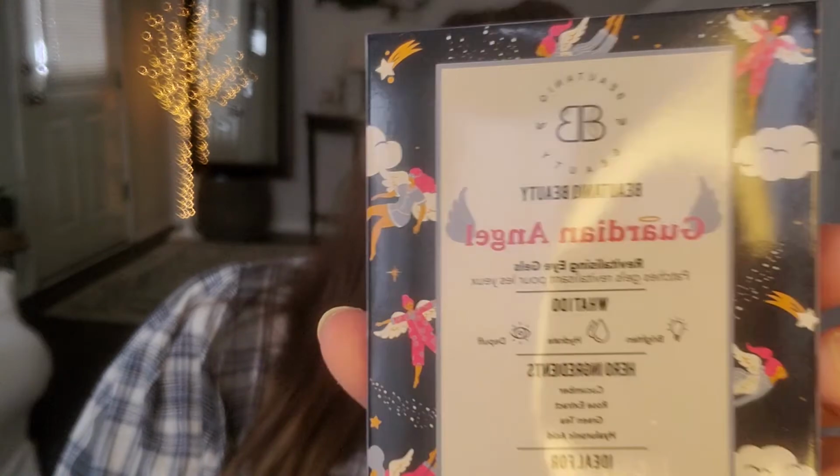The first item in my box is from Botanic Beauty, and it's Guardian Angel Revitalizing Eye Gels. They brighten, hydrate, and depuff. Hero ingredients are cucumber, rose extract, green tea, and hyaluronic acid. It's ideal for tired and overworked eyes, jet lag, and pre-party prep. There's 4 individually wrapped masks in here. And according to the little booklet, place these hyaluronic acid infused eye gels on the under eye area to reduce any puffiness. They retail for $25.